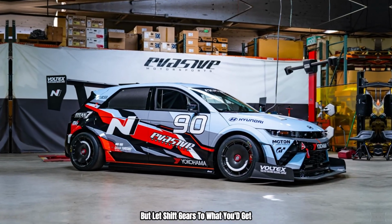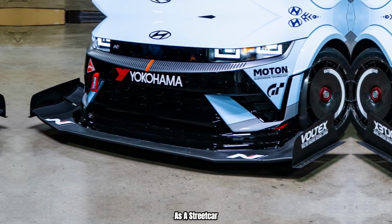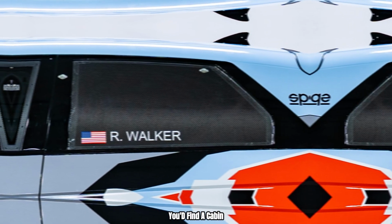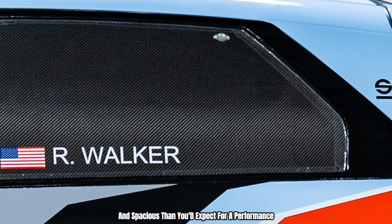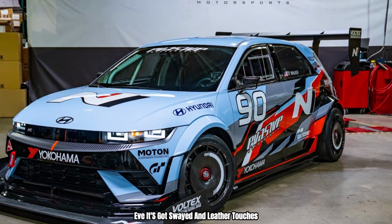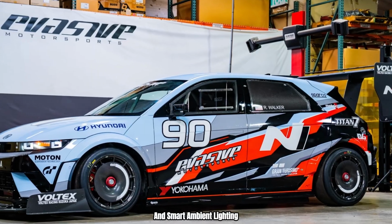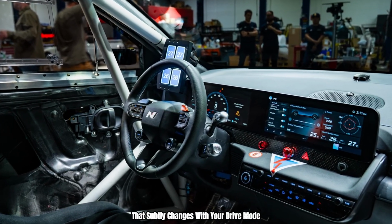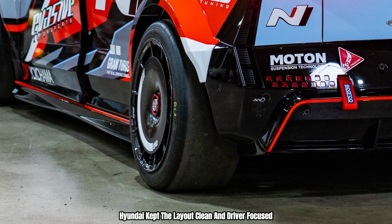But let's shift gears to what you'd get if you bought the Ioniq 5 N as a street car, because that's where the real tech story lies. Inside the production model, you'd find a cabin that's far more refined and spacious than you'd expect for a performance EV. It's got suede and leather touches, sporty bucket seats with deep bolsters, and smart ambient lighting that subtly changes with your drive mode. Hyundai kept the layout clean and driver-focused.